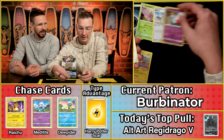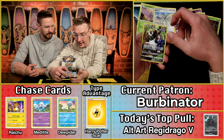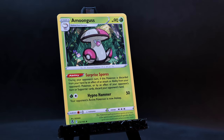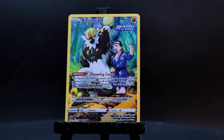But the Emolga. Okay, back out, the Benir, the Drowsy, the Spinner. Oh, there we go. A Simeon Trainer Gallery, and the Amoongus. All right, let's check out that Basimian. That's going to be Trainer Gallery number 8. Let's see what that does for you.